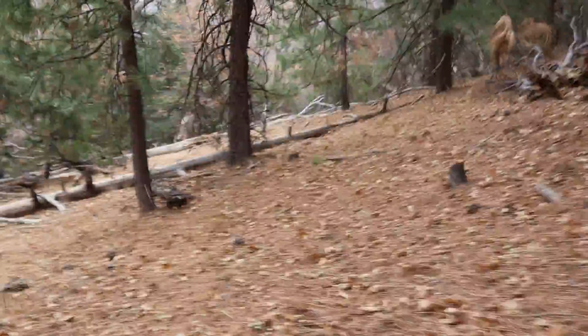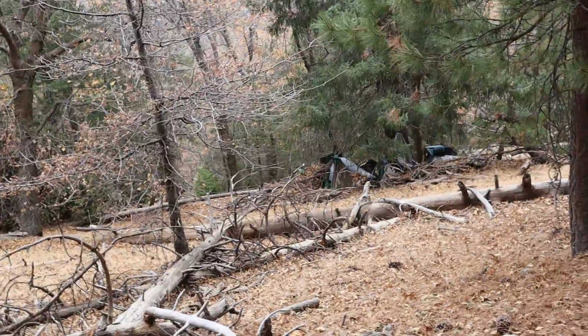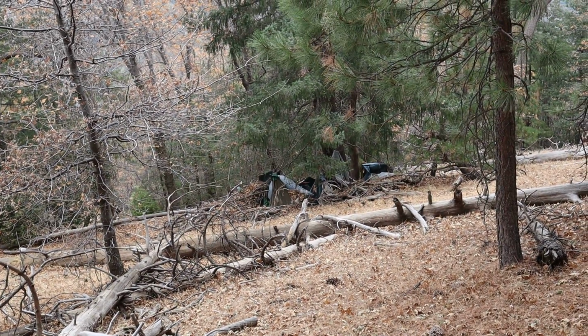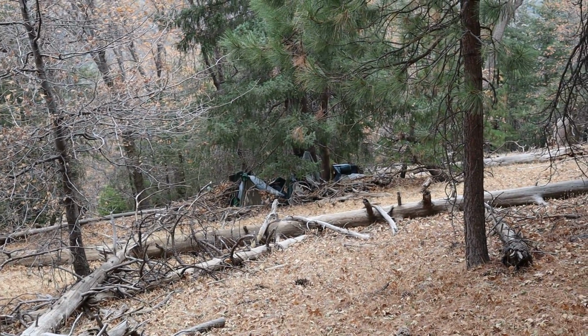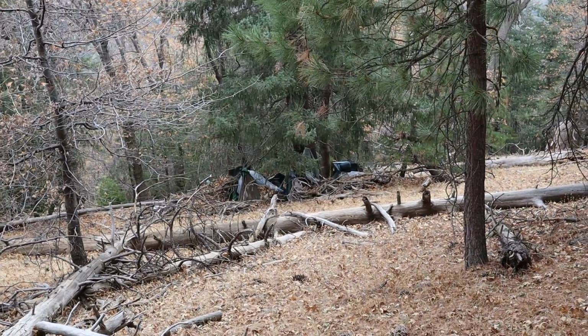Like there's definitely been an animal or some people through here. More likely an animal. Well, I see what I saw from back there. It's kind of hard to tell, but there's remnants of a tent and some other gear down here. Looks like this is a deer trail, so maybe this is an old hunter's hideout.